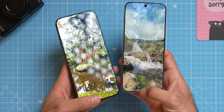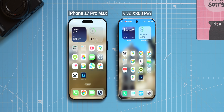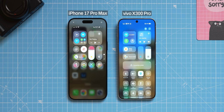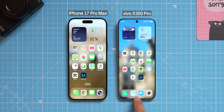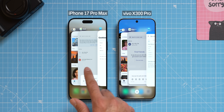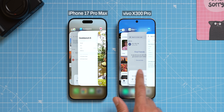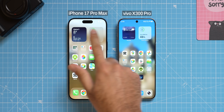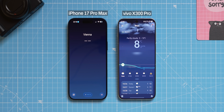The OriginOS looks suspiciously similar to iOS, even the camera icon is kind of a copy-paste. If you go to the quick settings, it also has this very similar liquid glass kind of feel to it. The animations are also suspiciously similar. I mean, they're not even trying to hide it at this point. But of course, at the end of the day, OriginOS is Android at its core, whereas the iPhone is running iOS, and they are fundamentally different except for the look and feel.